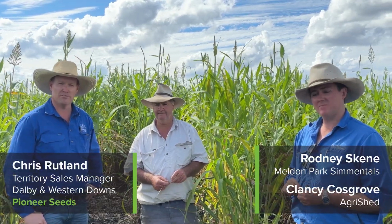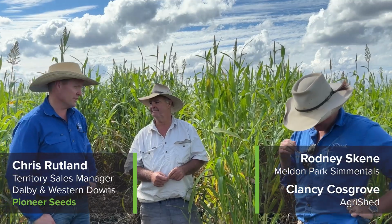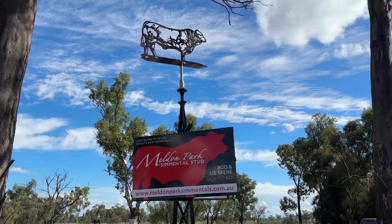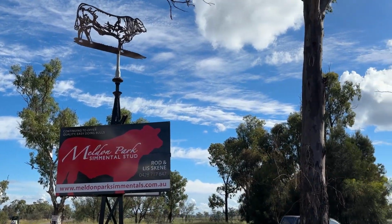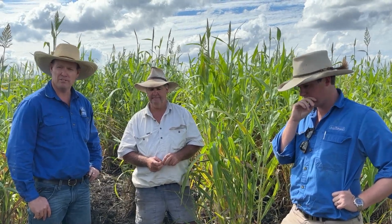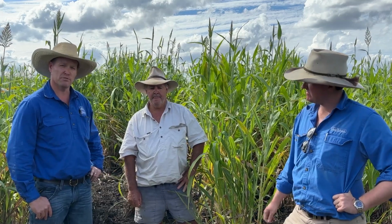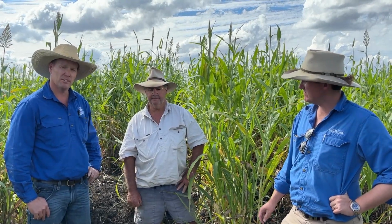I'm the Territory Manager for the Dalby and Western Downs area, and today I'm with Rodney Skene and also Clancy Cosgrove from Agri. Rodney and his family are from Meldon Park Simmentals, just on the edge of Cecil Plains. In the 2023 season, Rodney and the family planted Mega Feed for the first time, and one of the first crops of Mega Feed to be planted on the Downs in the 23-24 season. And I've just asked Rod and Clancy to give me a couple of tips and a bit of feedback with regard to their experience with Mega Feed this season.